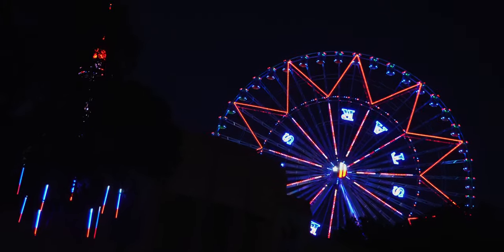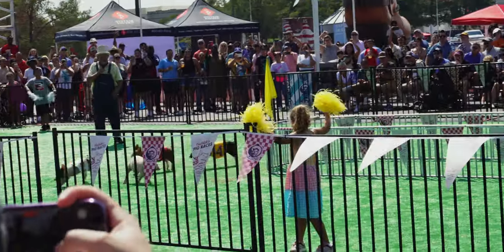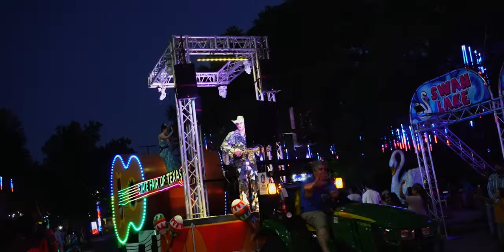All right, Battle Buddies. That was our opening day at the Texas State Fair. And I believe it was a pretty successful one, actually. We got to eat a bunch of food. We still didn't even get to eat everything on our list, but you're going to have to come a few times to get everything on your list accomplished. We got to watch a few amazing shows, and we got to finish off with the parade.